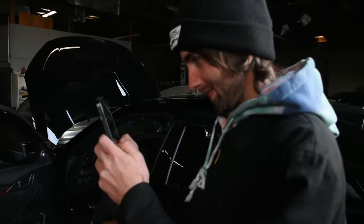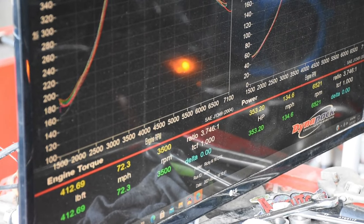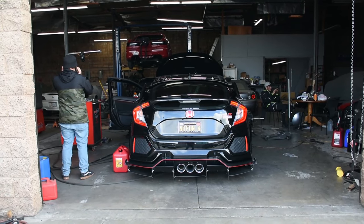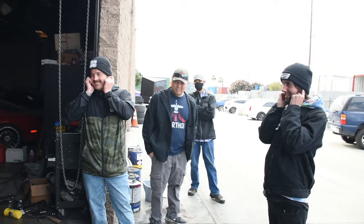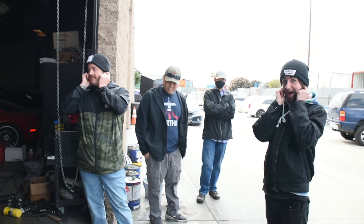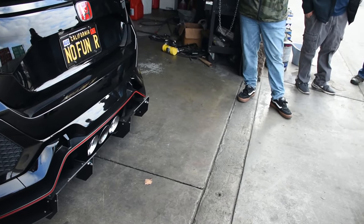They get 412 torque? Yeah, on pump gas. That's crazy. That turbo though.